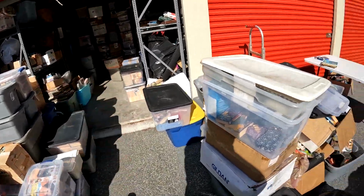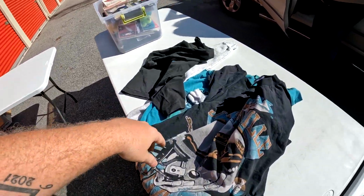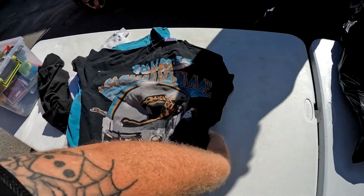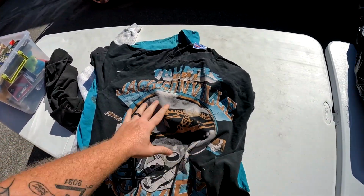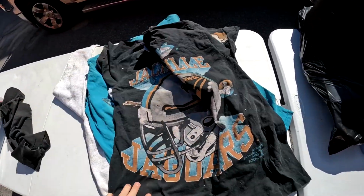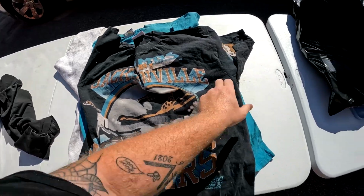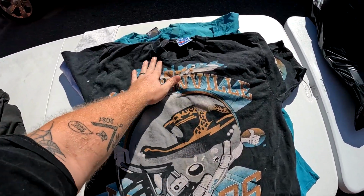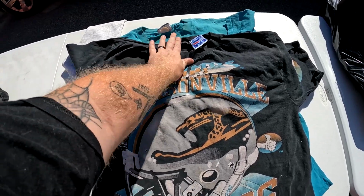Me and Harley are going through the unit still, so we got a bunch to go through. I just want to show off some of the shirts that I'm gonna let Harley have. We're not gonna even fight over him because he's giving me some stuff, I'm giving him some stuff. It's gonna be good. Everybody's gonna be happy at the end of the day. Plus he's trying to get his eBay store up. I think I told you all that last video as well.